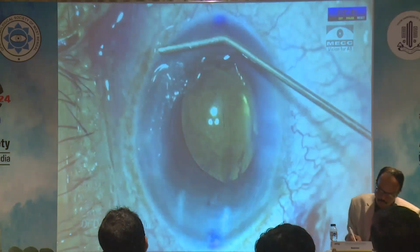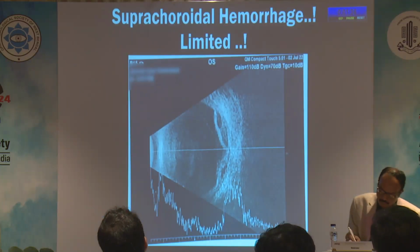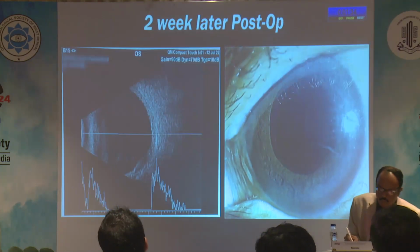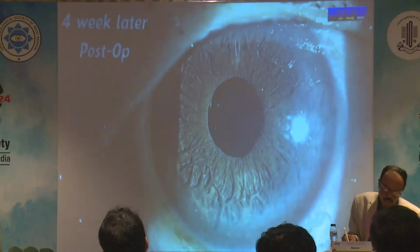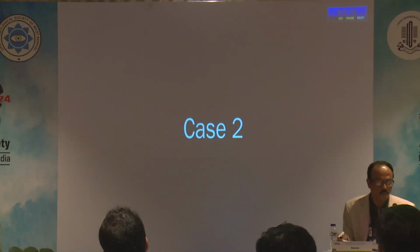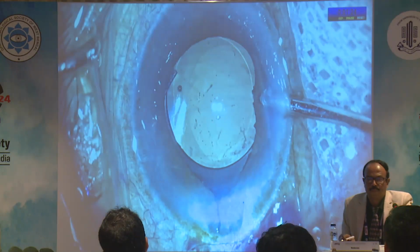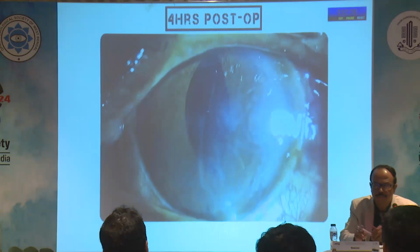I sutured the wounds, and then we took it back again, and the central scans were normal, but the peripheral scan showed these choroidal hemorrhages, which are not visible in the central scan. And with just conservative management over a period of 1 month, it recovered with a slightly off-centered lens, but it was fine. Another case, a lady of 75 years, after the lens is placed, the eye becomes so tight, I can't do anything in this.